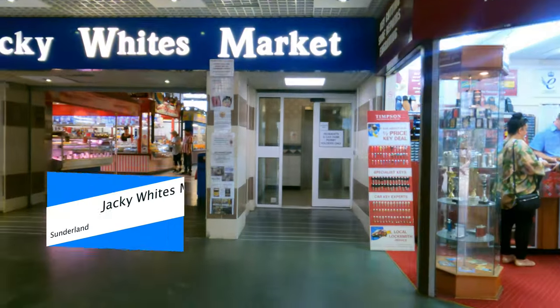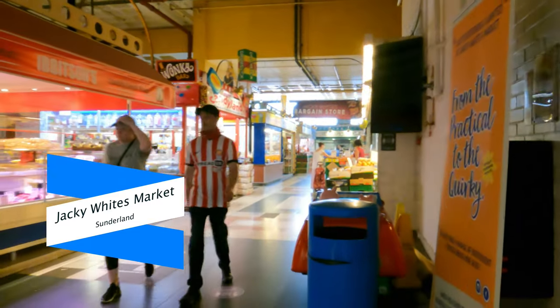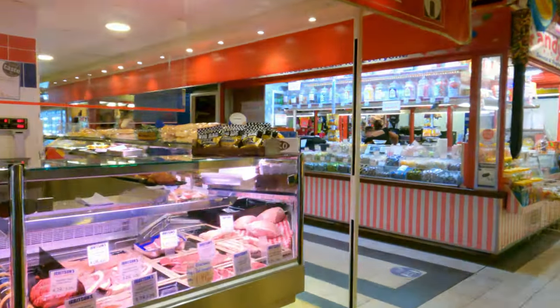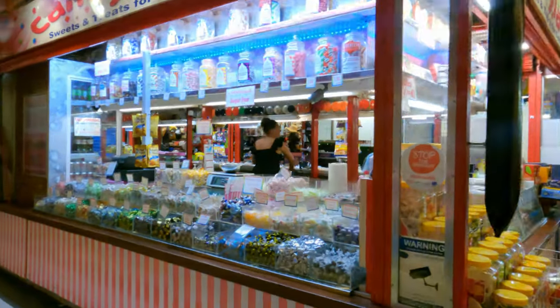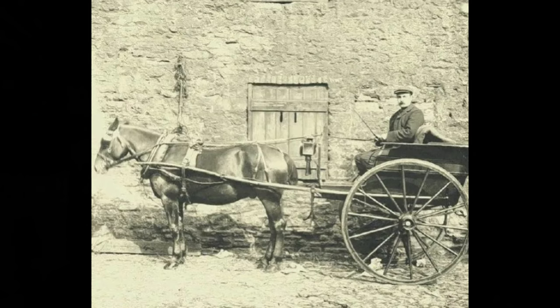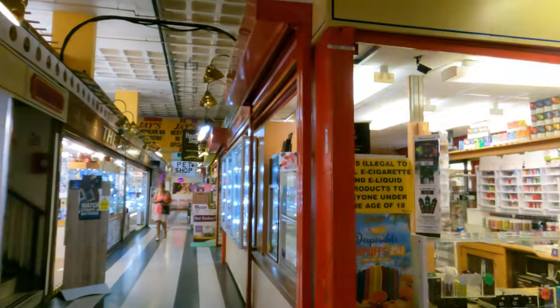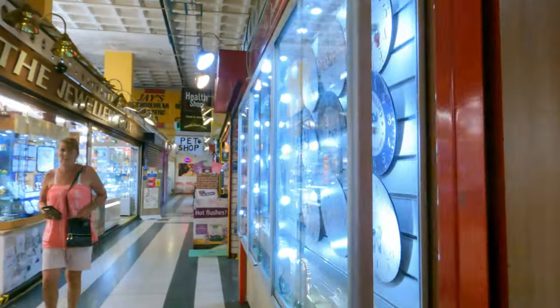Here we are in Jackie White's Market inside the British Shopping Centre. Now, although the shops come and go and change quite regularly, Jackie White's Market has been in Sunderland for over 100 years. Jackie White was a businessman, born in 1884. He started his business selling fruit and veg with his horse and cart, and then he opened two shops. And then he opened the market.